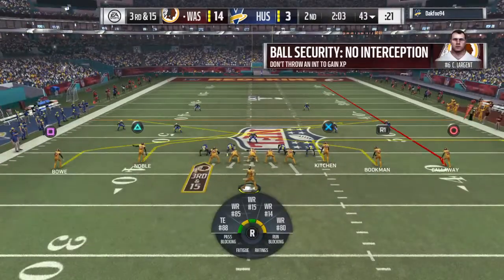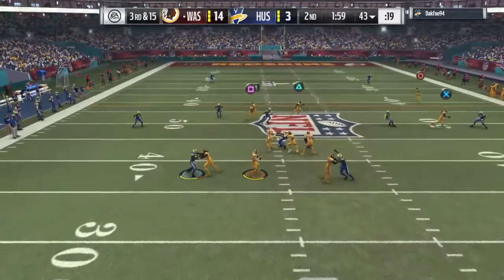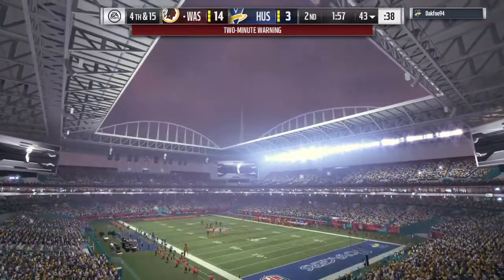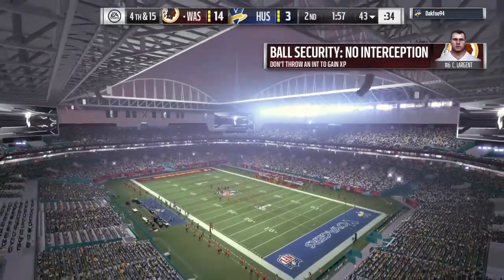All right, now, look at 56. Out of the gun, they'll look to throw. 1:57 to go in this first half. We'll come back on Super Bowl Sunday after this.